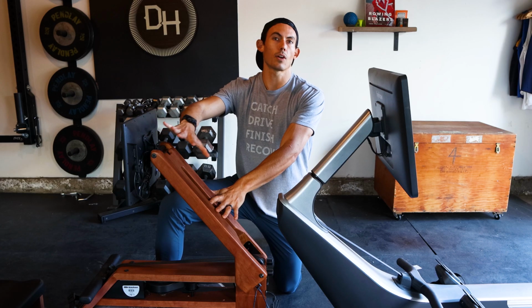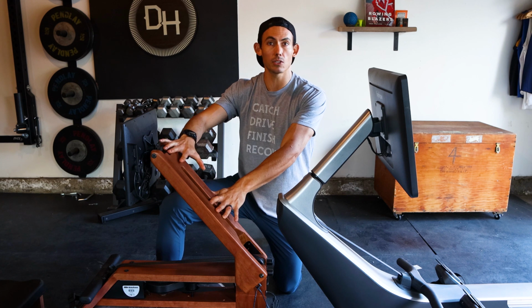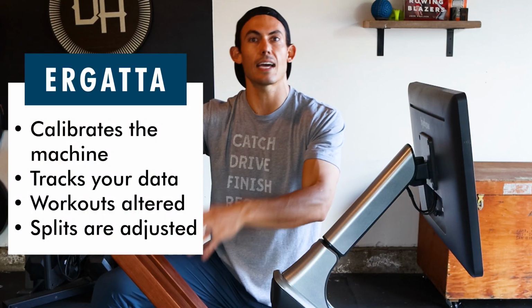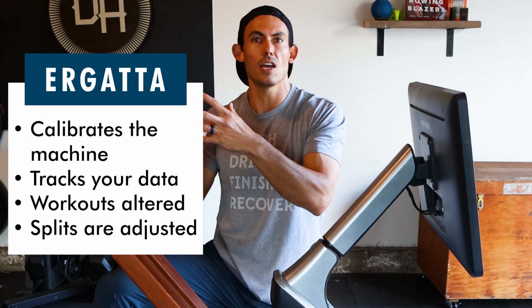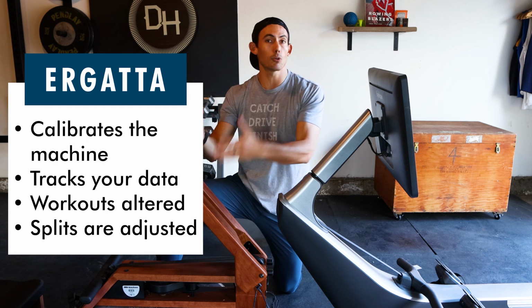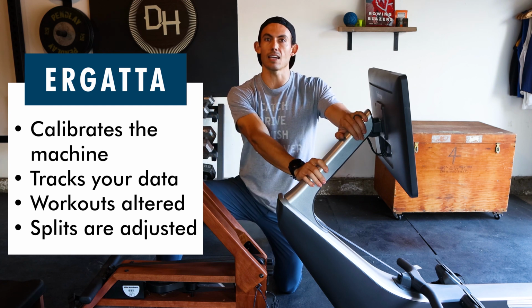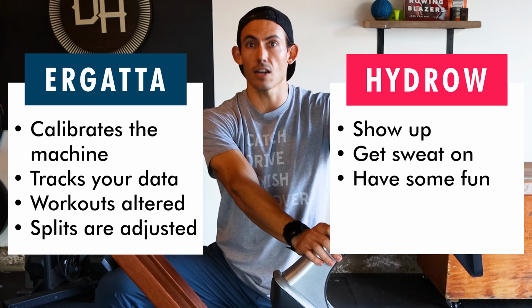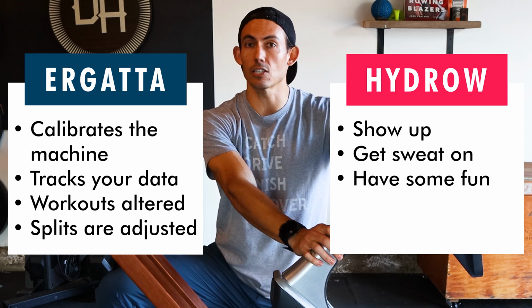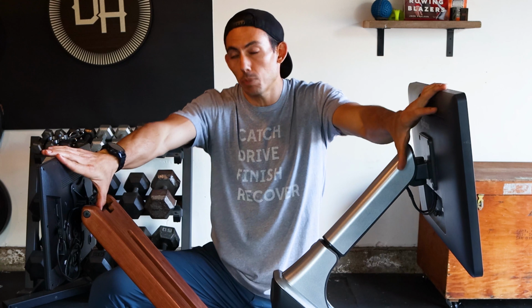In this instance, you are getting the majority of your programs built so that you can make progress. They have you calibrate the machine, they track your data. All of the workouts are altered, and every 10 workouts, your splits are adjusted based off of your performances. That doesn't happen with the Hydrow. What you are getting is simply a show up, get a sweat on, and have some fun while you're at it kind of experience. So just for my own personal, that is what I've noticed between these two as the way that you're actually going to experience your workouts.